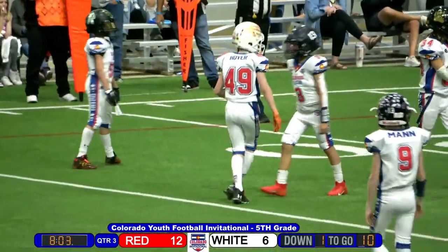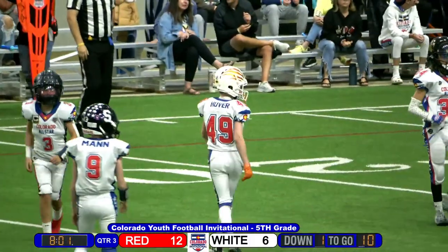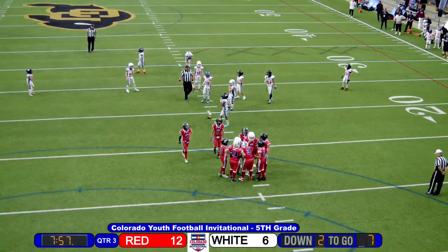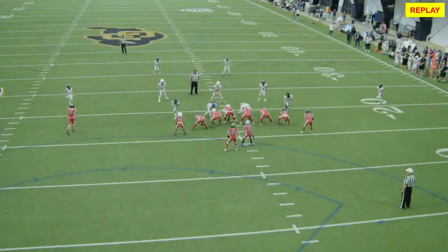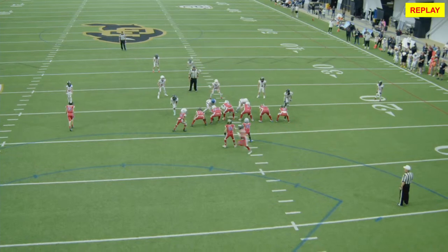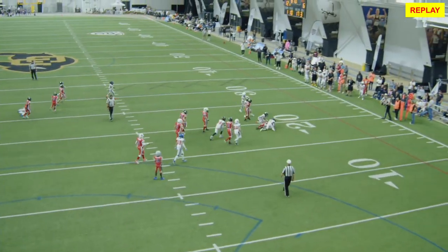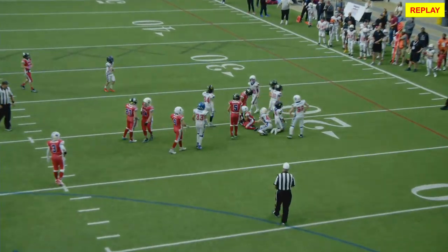Smashing hit there by 49. That's Hoover again. Dylan Hoover coming out strong in this third quarter. Take a look at this replay here. This is a nice trick formation. Right here comes Tenor underneath. It's like an end around, but you give it to your running back. Boom. He was hit at the 19 and taken back to the 18.